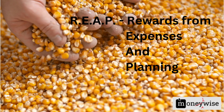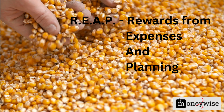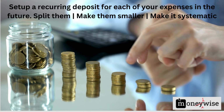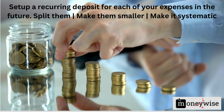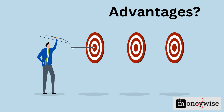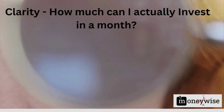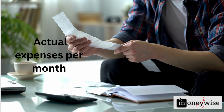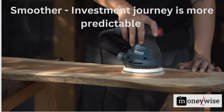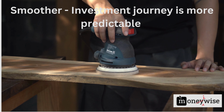I call this rewards from expenses and planning, REAP, the sibling of SIP in a way. Set up a recurring deposit, RD, for each of these expenses, no matter how small or near in the future they may be. What's the benefit of doing this? You will know exactly how much you can invest each month. You will also know what is your actual monthly expense, and your investment journey will be smoother and won't get disrupted during these months when the payments are due.